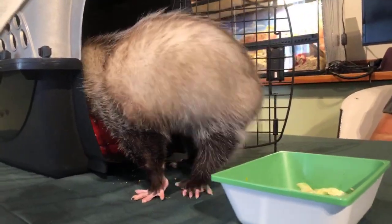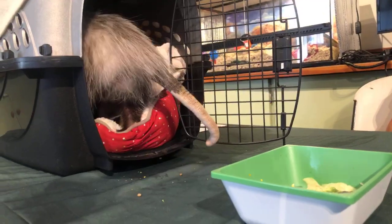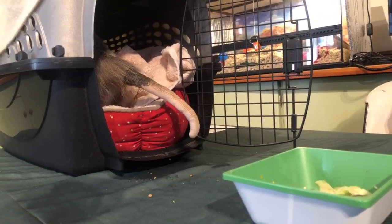Oh, time to go back to bed. She's like, nap time now. And you can see that shortened tail just a little bit. And I believe that is our cue.